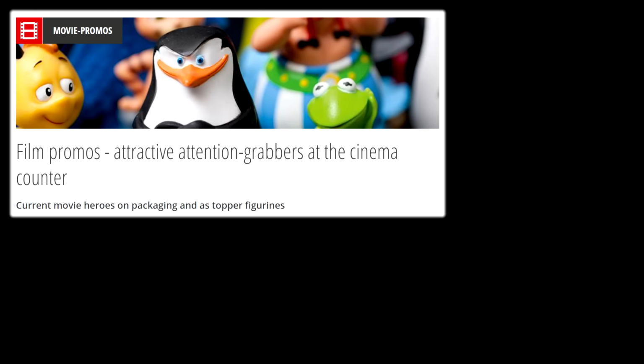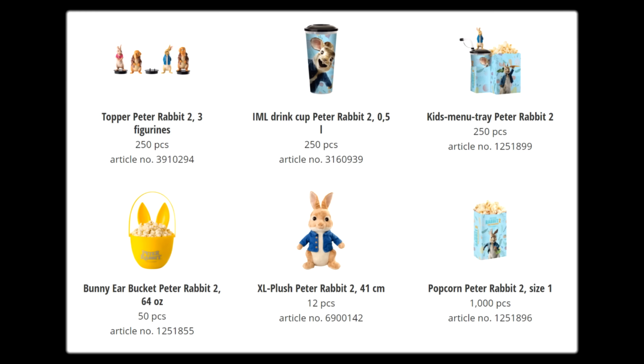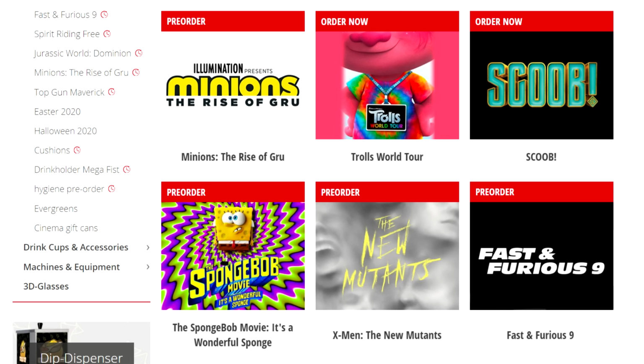One company that's been hit really hard by these delays is PCO Group, the same company that produced those Sonic items. On their website, under the Movie Promos category, you'll see tons of products they designed for films like Trolls World Tour, Scoob, Minions: The Rise of Gru, Peter Rabbit 2. Man, these guys were hit hard by 2020, and Sponge on the Run. Well, the site still calls it by its original name, It's a Wonderful Sponge, but the point here is this company produced many in-person theater-exclusive items for a bunch of movies that never even made it to worldwide theaters.